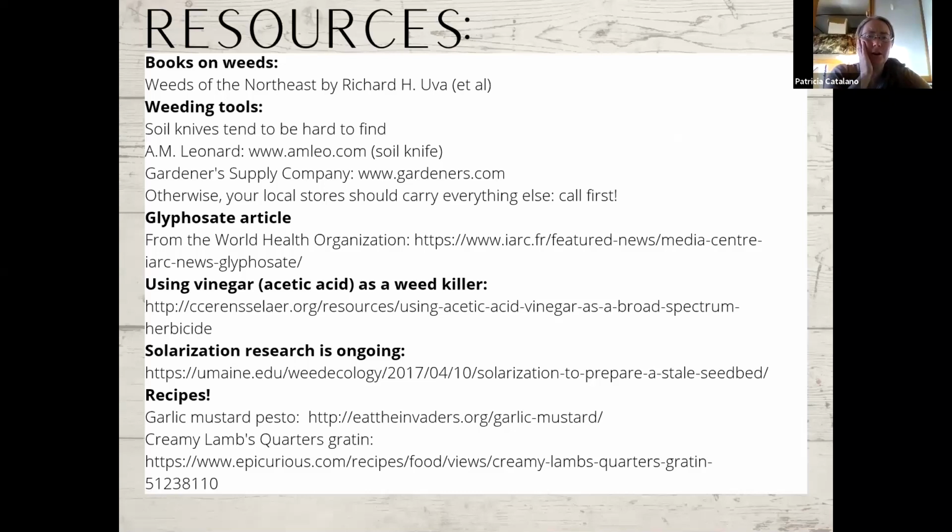So the weeding tools I mentioned, like I said, soil knives tend to be hard to find locally. I haven't seen anybody around here that sells them. So unfortunately, you probably have to go online for a soil knife if you're interested in one. AM Leonard and Gardener Supply Company, if you want a fun little website. If you've never looked at Gardener Supply Company, it's kind of like eye candy for gardeners. They've got some really cute stuff. But all the other weeding tools I mentioned, I have seen at local stores, but because of social distancing and making sure you go out as little as possible, make sure you call ahead first.